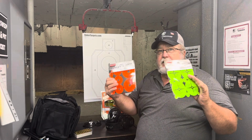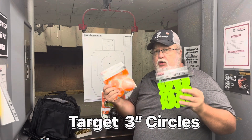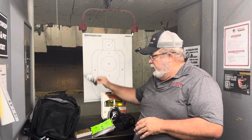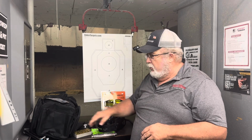But bringing some kind of stickies, 3-inch circles, is a good drill, a good thing you could do because you tighten up your grip. Remember, aim small, miss small. You could have that in a range bag. Your safety glasses go in the range bag. Your earmuffs could go in the range bag. Your ammo could go in the range bag. Your cleaning kit could go in the range bag.